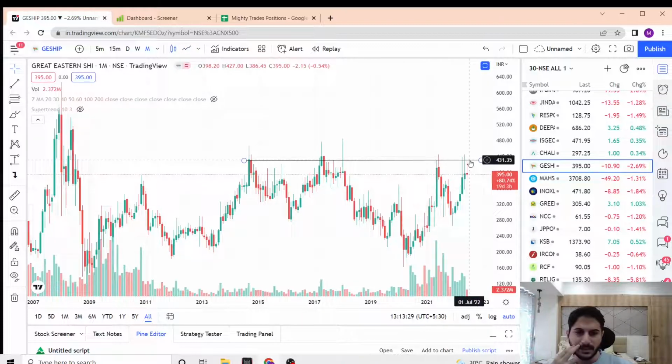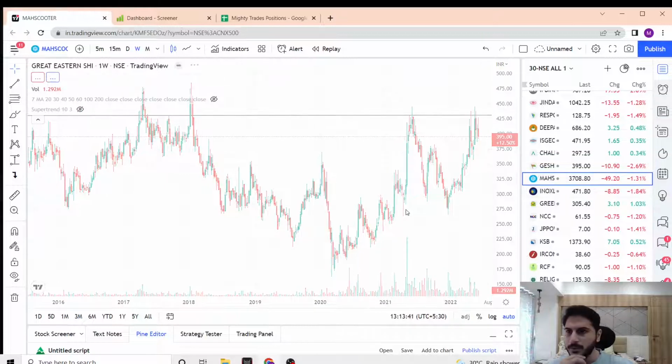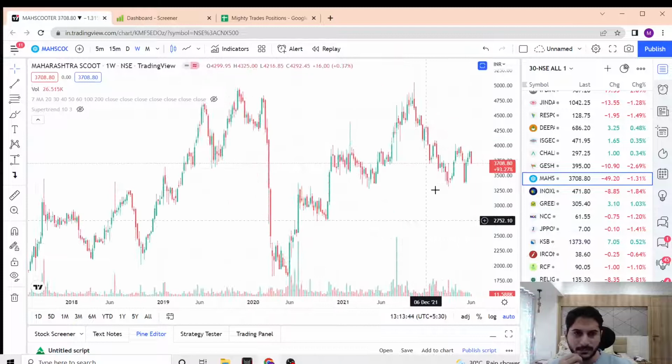Until then, it's just better to avoid the stock for now, but a nice monthly close above this level will definitely take it to newer highs. Moving over to Maharashtra Scooters, don't see any momentum here.